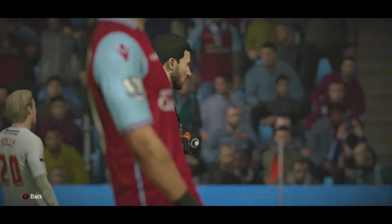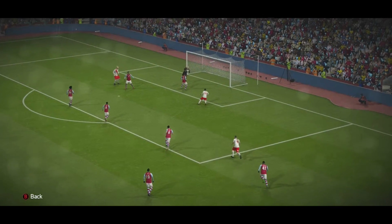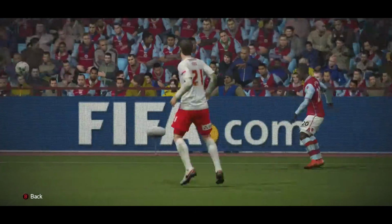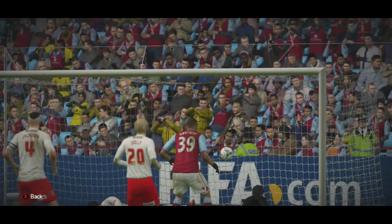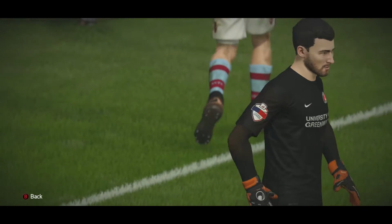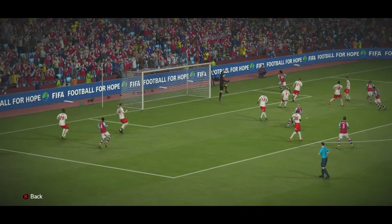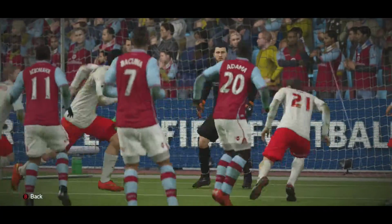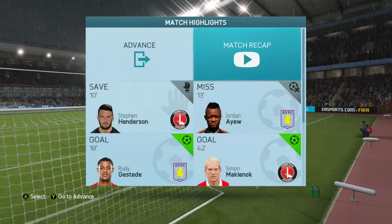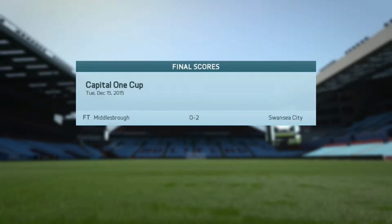Moving in to the second half, and again, they have a really good chance here to take the lead, but it's well saved this time by Guzan. And then we do some nice work down the right hand side, and Gestede just finds half a yard on his man, and that's all he needs to stick home his second, as well as Aston Villa's second. And from there, we managed to hold on, almost getting another goal at the death for insurance, but Henderson had a pretty good game in the Charlton goal, with the exception of that earlier blunder. And with that, we are through now to the semi-finals of the Capital One Cup.